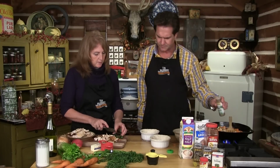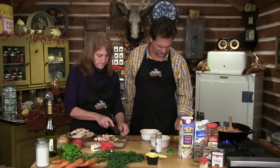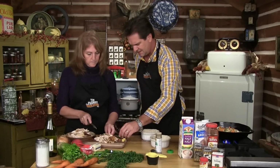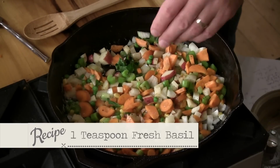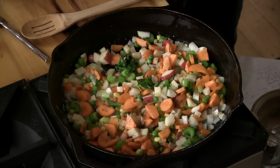I have some fresh basil here if you want, right off the porch. That smells so good. A lot of people would put parsley in. Oh, it smells good. I like basil. It just has a sweeter taste. We grow it ourselves. It's so good. So I'm going to take some basil and put in here like we talked about. Fresh basil. We always have fresh basil. We try to grow it year round inside if we have to.